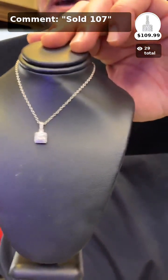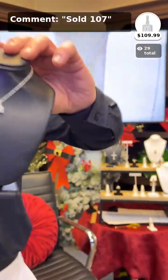But look at that, friends. That is lovely. Now, this does not come with the chain. I don't want you guys to worry. I don't want you to get too hung up on the fact that it doesn't come with the chain. It's not the end of the world.